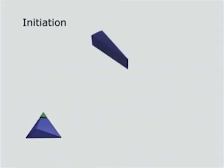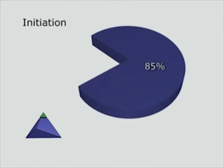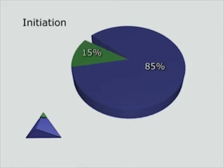As shown here by the pie chart, 85% of the year should be spent on developing the team's technical skills, with the other 15% allocated to individual tactics.